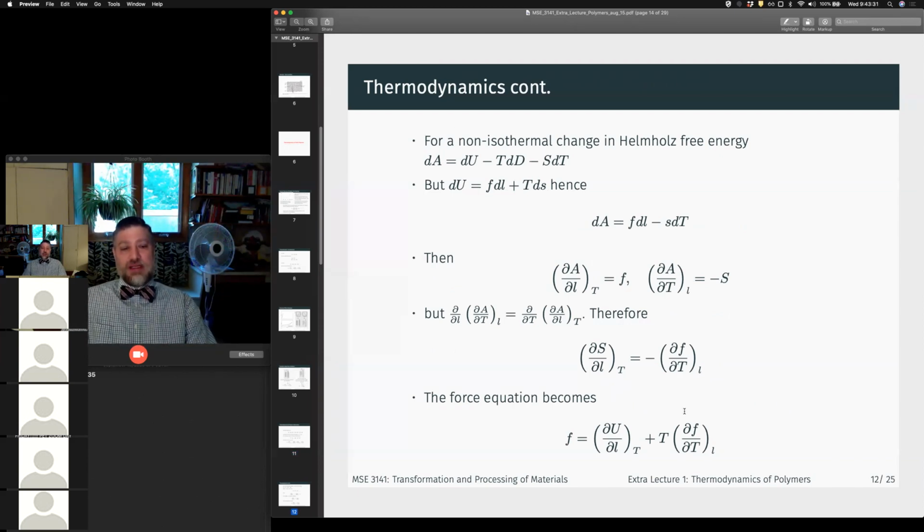If we want this to be a non-isothermal change, we can essentially work through the analysis. We have to apply a Maxwell relation. I don't want to go through this all in detail, but we end up with the force being the change in internal energy at constant temperature plus the temperature times the change in force with change in temperature at constant length. So this is just basic algebra.